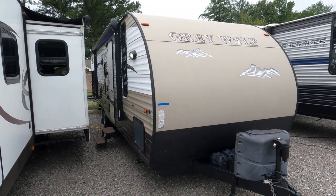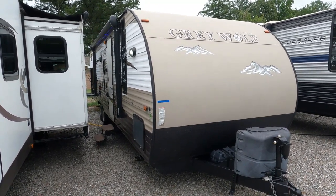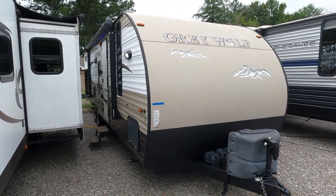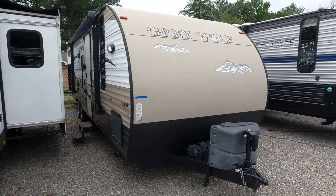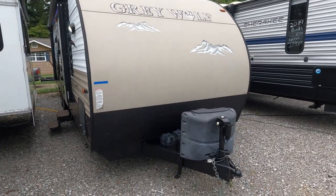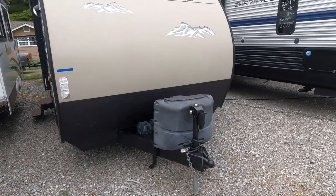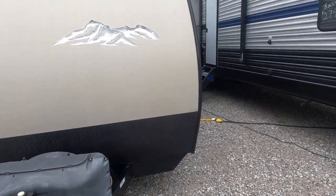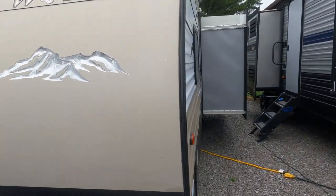You're going to add a few hundred pounds to it in cargo, water, food, luggage, propane, things like that. But 33 feet long, it's got two bedrooms, it's got an indoor-outdoor kitchen. And let's look around it, guys. It does have a power tongue jack, 30-amp electrical service. I am running it off my generator.